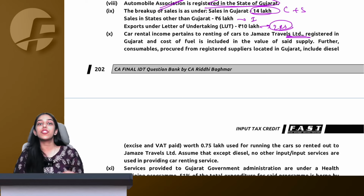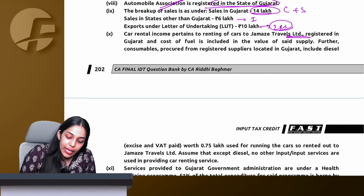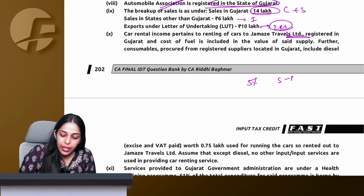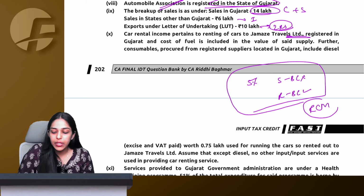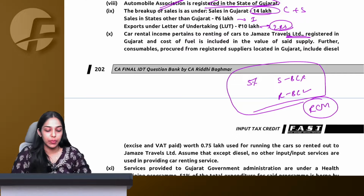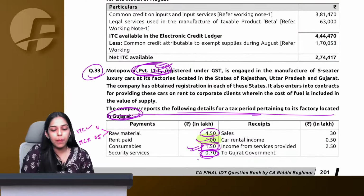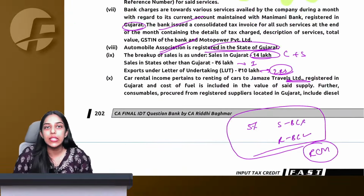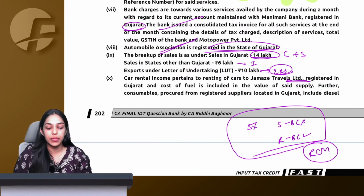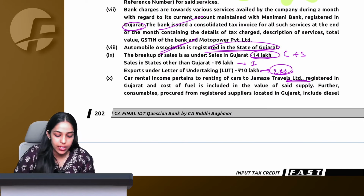Now see, understand, first of all, renting of motor vehicle, cost of fuel included in consideration, rate is 5%. Supplier not a body corporate and recipient a body corporate. If all three conditions are fulfilled, then reverse charge mechanism applies. Otherwise, forward charge mechanism. Now here the supplier itself is a body corporate. If the supplier is a body corporate, then forget about all other things. This will not come under reverse charge mechanism. And on renting of motor vehicle, we will say forward charge mechanism will apply.